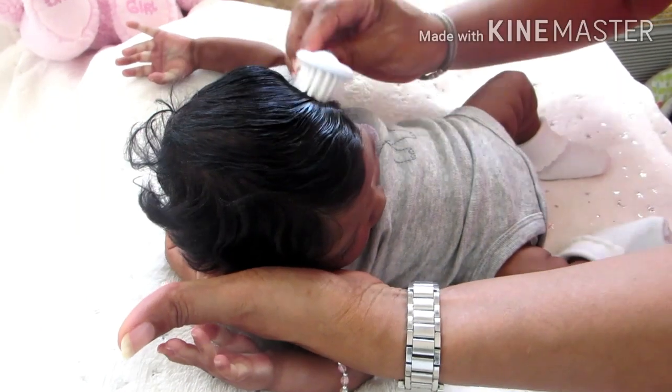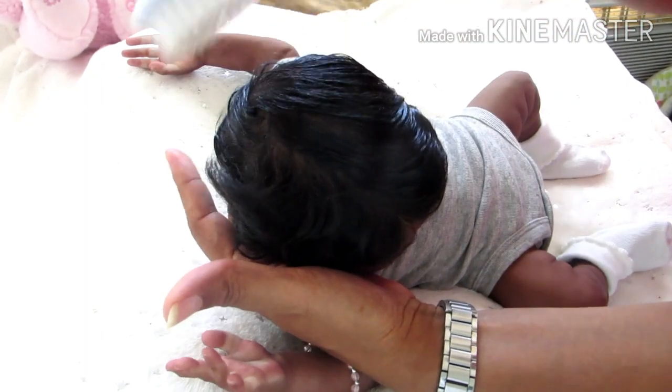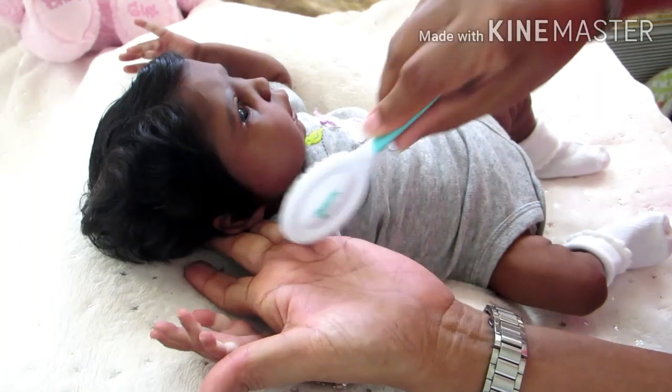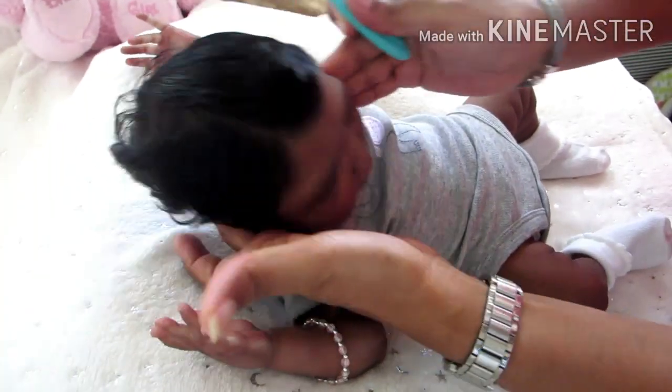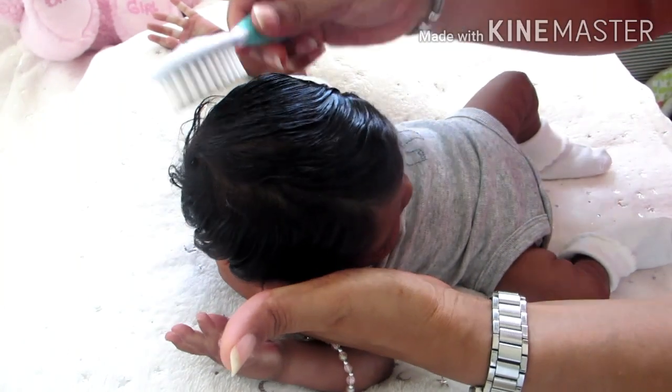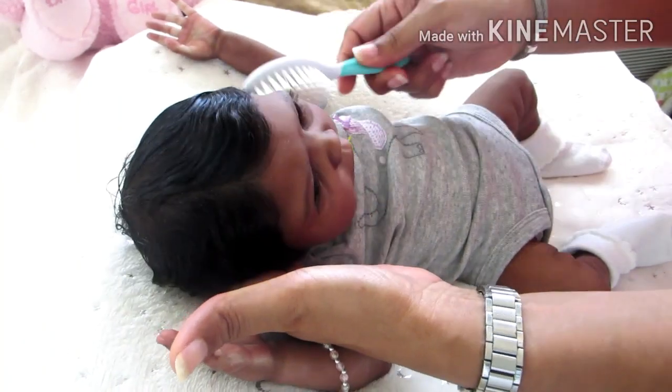And someone had mentioned, I don't recall who it was, told me she looks like an Indian baby. And it's true, she does. Her skin tone and this hair. Her hair is beautiful. And together, she truly looks like an Indian baby. She does.